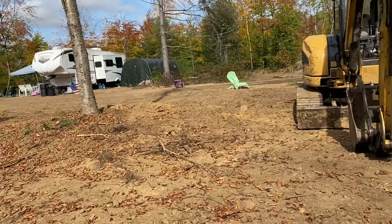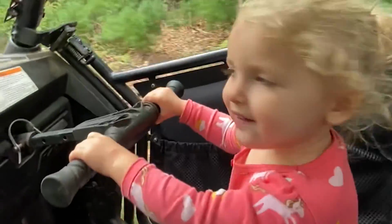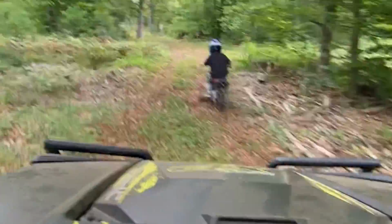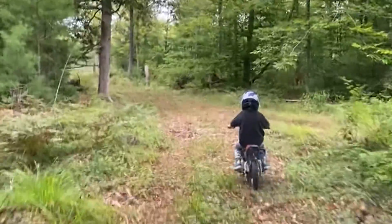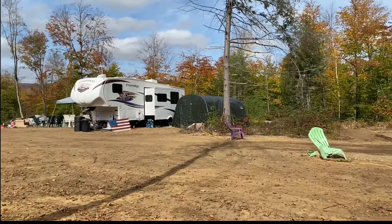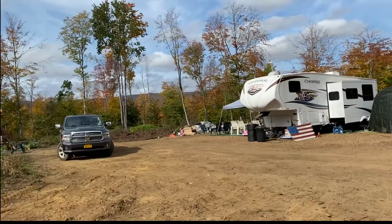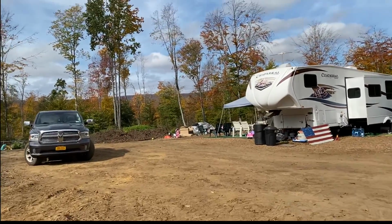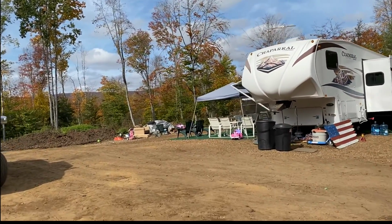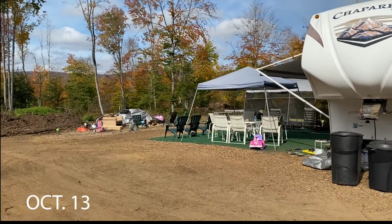Kids been riding. Oh yeah. Leaves are starting to change. Super pretty. Days are still fairly nice. It's 60 degrees right now, Fahrenheit. I just want to give you guys a little update.